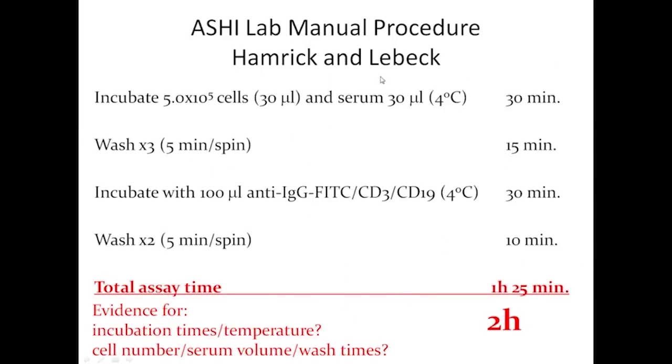So this assay, as I mentioned, was described back in 1989 by Dr. Gebel and Bray, and this is the protocol from the ASHI manual. The first incubation between the cells and serum occurs at 4 degrees for 30 minutes. Then there are 3 centrifugation steps to wash off the remaining antibodies that are not binding the cells, and then we incubate the cells with the secondary reagent and the monoclonal antibodies again for 30 minutes, followed by 2 more centrifugation and washing steps, for a total assay time of 1 hour and 25 minutes.